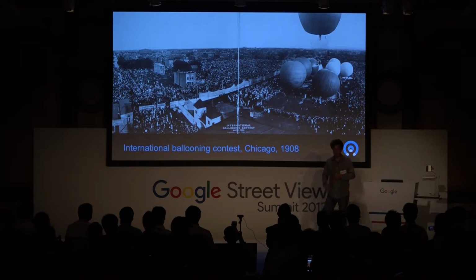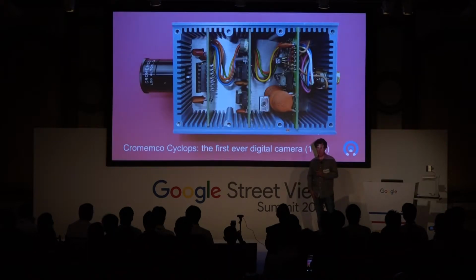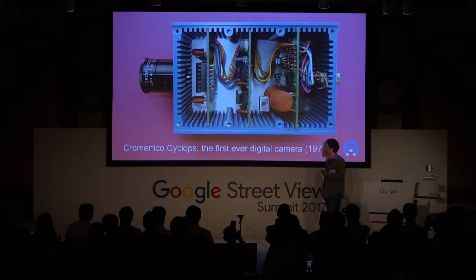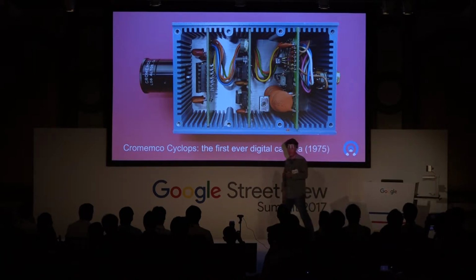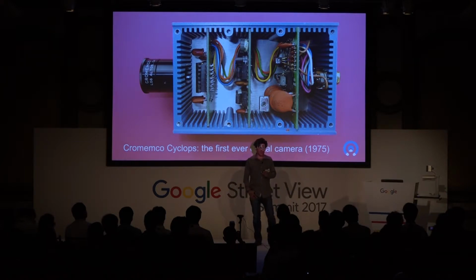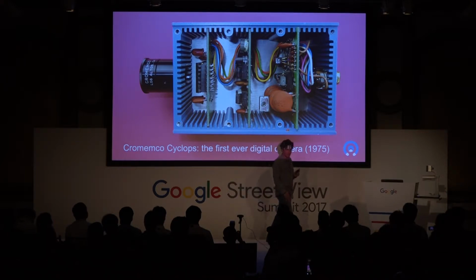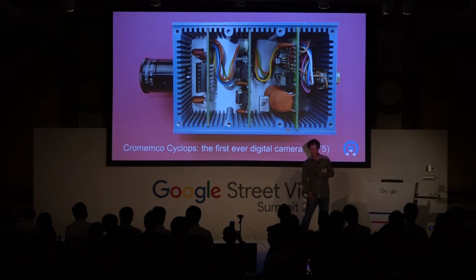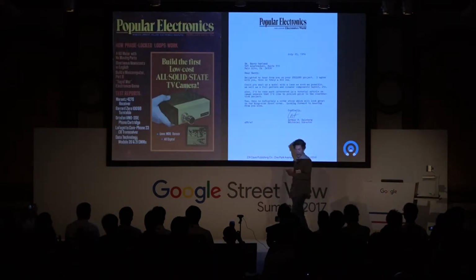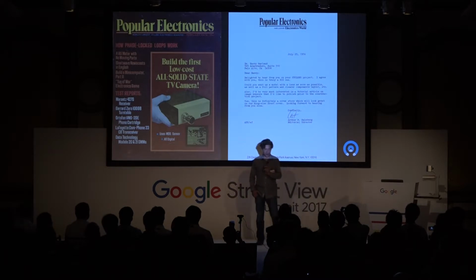So I'm going to move forward now a few decades to the first digital camera that was ever made. So this is called the Chromemco Cyclops. This was built in 1974, 1975. It made images that were 32 by 32 pixels. It was quite a breakthrough. It made the cover of Popular Electronics, where you can build your own, as you can see.